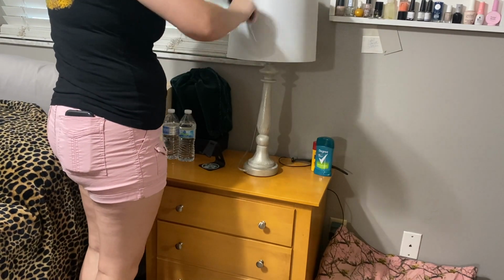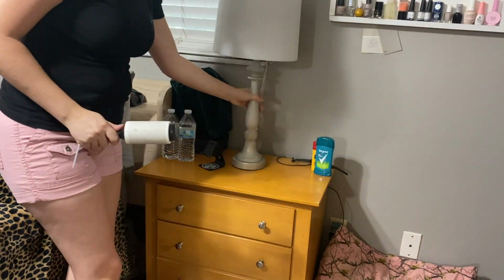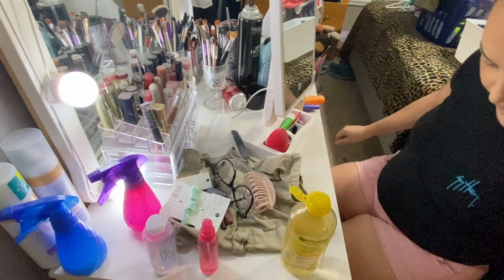So I was really struggling trying to get the dust off of this lampshade, and I had remembered that I did have a lint roller up in the cabinet, so I gave it a shot and honestly it worked great. So if you've never used a lint roller to clean your lampshades, I highly recommend.